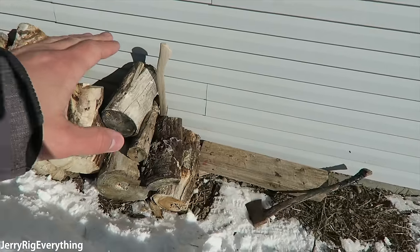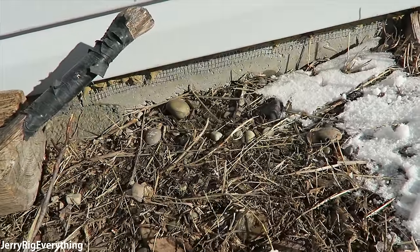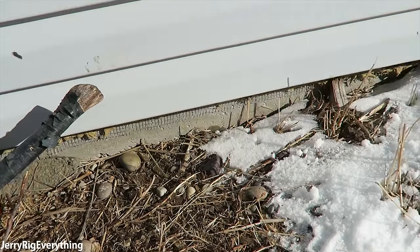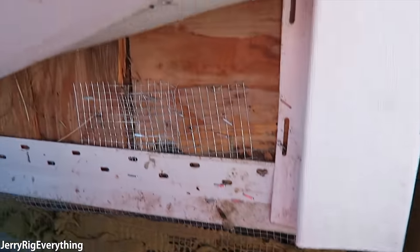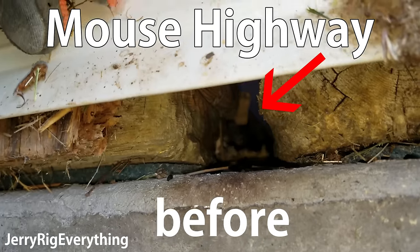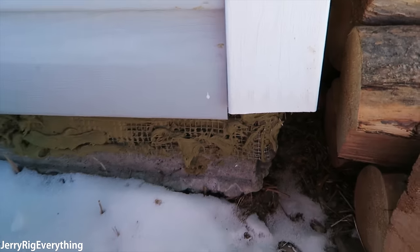So if you remember, one of the main entry points for the mice was underneath this wood pile, like they were getting in under that shower. And you can still see at the base of the house here, we have that wire grate and we have the sealant that we have sticking it to the concrete. Then one of the other big entry points was right here on this corner. And it looks like we're still solid. No holes. It looks like the mice haven't been able to get in anywhere. So I think we were successful.